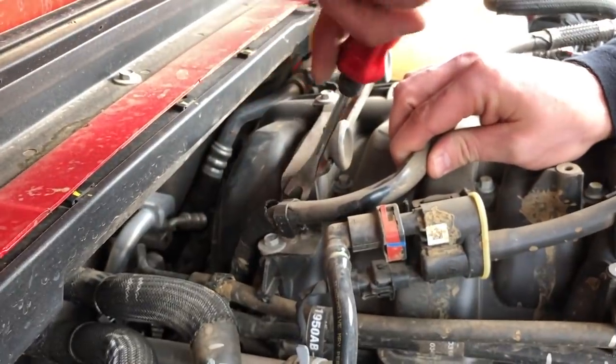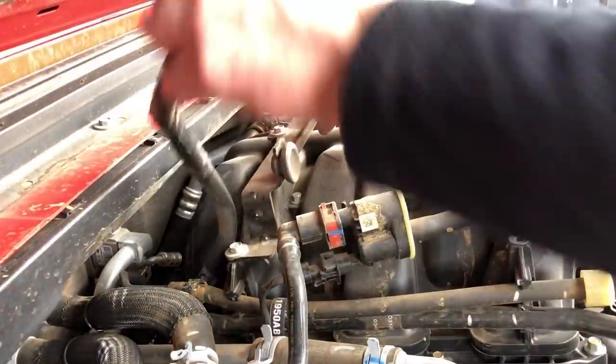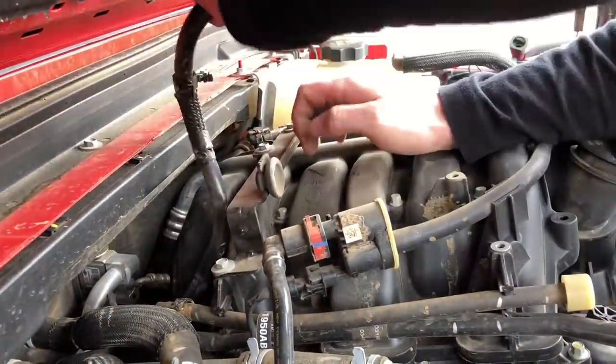Panel popper, and pop this little grommet thing out of this bracket. There is the hose. Snake it out. That's it. That's all there is.